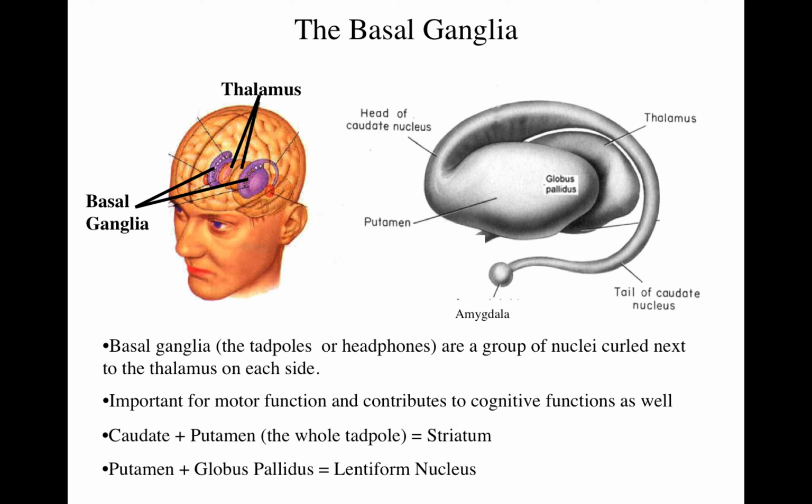The caudate and putamen together. So that means the tail of the caudate, head of the caudate, and the putamen, the whole tadpole, put together is what's referred to as the striatum. So sometimes you'll see that term if you're reading a journal article in neuroscience that might have anything to do with motor function or pattern learning or many of the other things the basal ganglia helps with. And so it's useful to know what the striatum means, and it gets that name because depending on how you stain it, it can have a striped appearance.